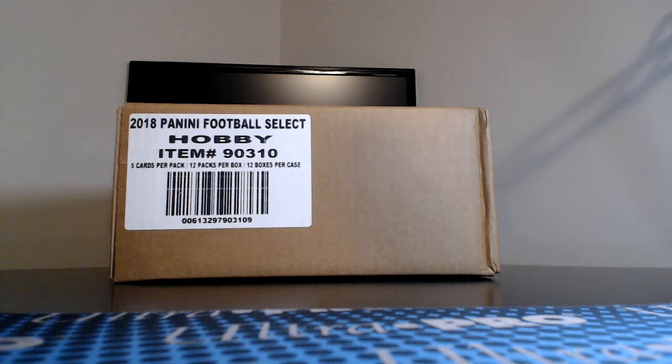For the sake of time as we go, I'm just going to pin sleeve hits so we can do a recap at the end of the break. It did take me over 3 hours to top load just the numbered stuff from the first 4 cases of select we broke. So this is a ton of stuff shipping. Lots of nice stuff going out. If you've got a team in the break, you're going to get something. Let's go ahead and go into screen share mode.